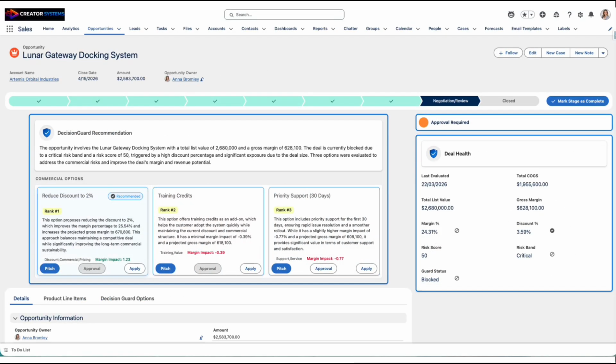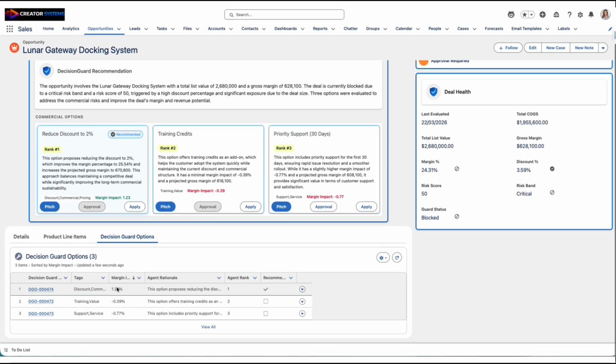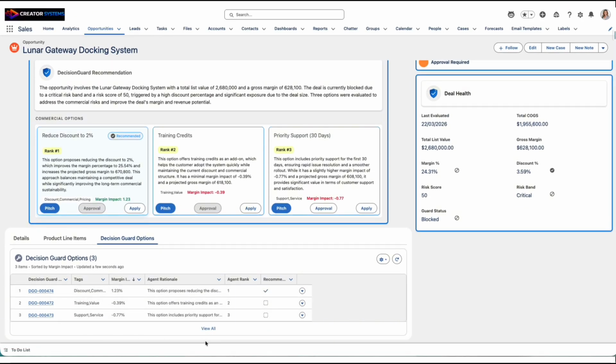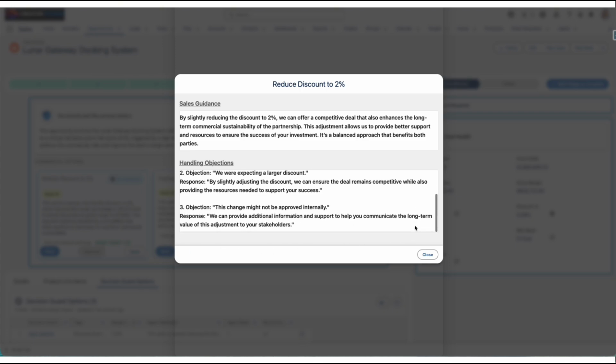As we've seen, Decision Guard has generated 3 options, each ranked with a margin impact and a rationale written by the agent. Reduced discount is flagged as recommended. Below, you can see the underlying Decision Guard option records that drive that LWC. When the seller clicks pitch, they get a talk track, sales guidance on how to position the option with the customer, and ready-made responses to likely objections.